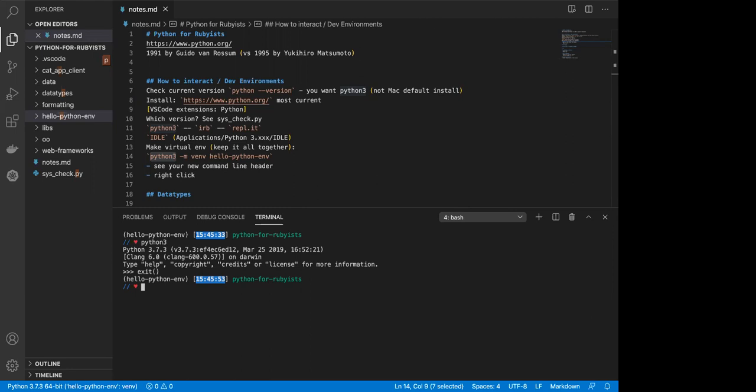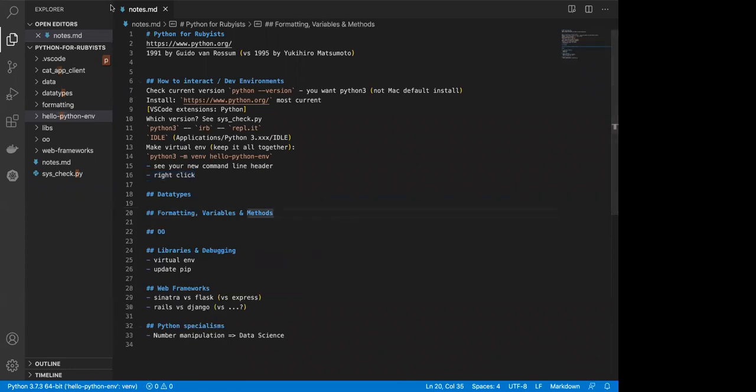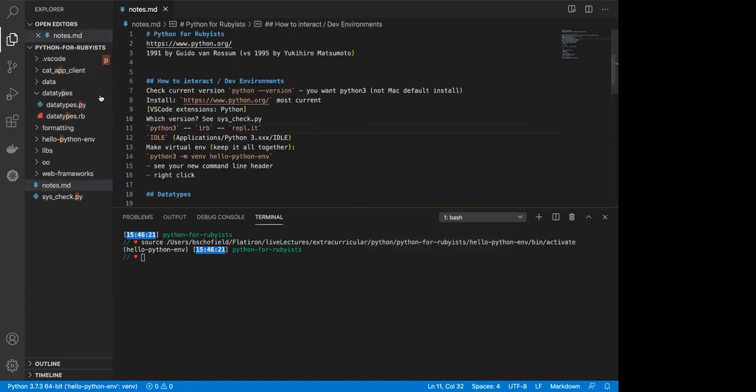But yeah, let's work in this virtual environment for today. You can tell I'm here because it says hello Python env. This right click is here just because if you were to exit this for any reason, you can run it again. Okay, so it's automatically activating as soon as I run, which is great because it's associated with this folder. But if you wanted to access it afterwards and it wasn't activating for some reason, go to one of your Python files, right click and run Python file in terminal, and it will automatically get you set up there, which is great.